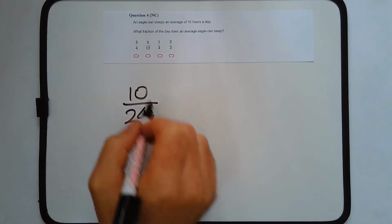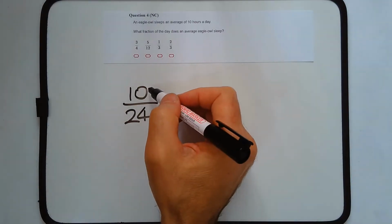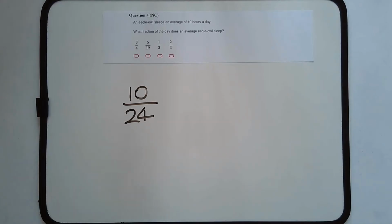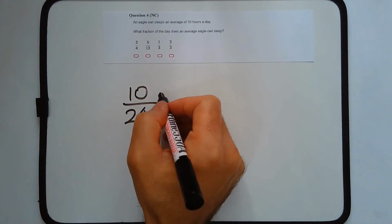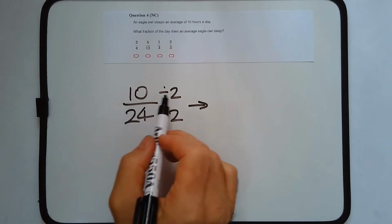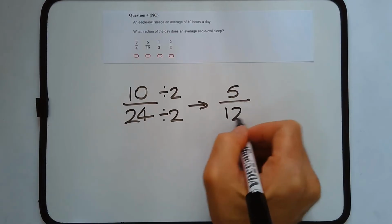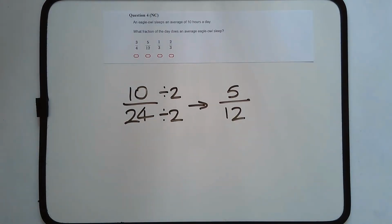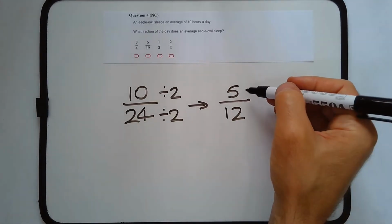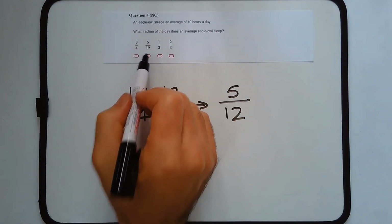Next, we'll need to simplify this fraction. Now, one clue to look for is the fact that both the numerator and the denominator are even, which means they can both be divided by 2. 10 divided by 2 is 5. 24 divided by 2 is 12. This fraction cannot be simplified any further since there are no common factors apart from the number 1 that divide the 5 and the 12. So the answer is 5 over 12.